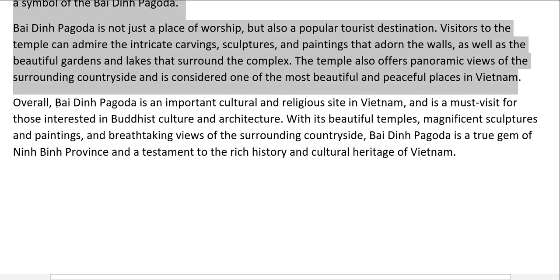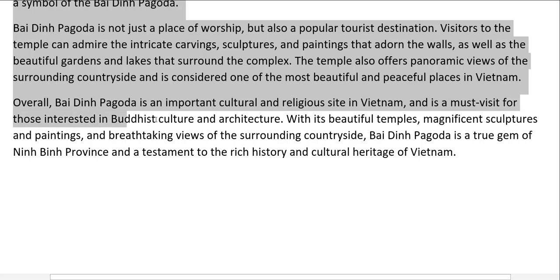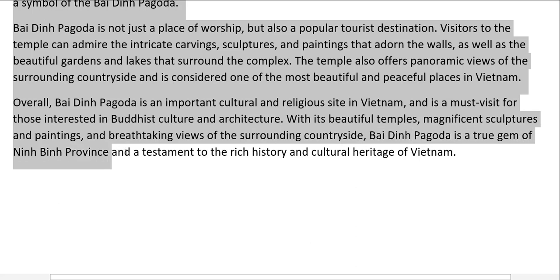places in Vietnam. Overall, Bai Dinh Pagoda is an important cultural and religious site in Vietnam, and is a must-visit for those interested in Buddhist culture and architecture. With its beautiful temples, magnificent sculptures and paintings, and breathtaking views of the surrounding countryside, Bai Dinh Pagoda is a true gem of Ninh Binh Province and a testament to the rich history and cultural heritage of Vietnam.